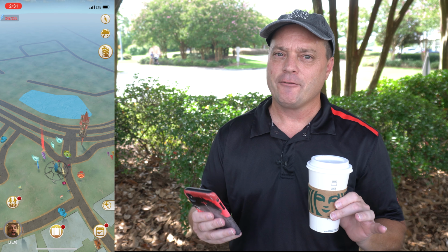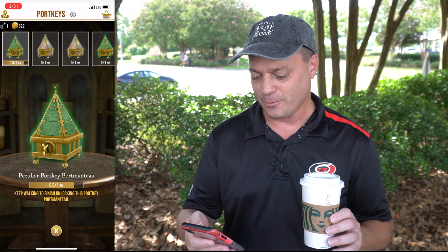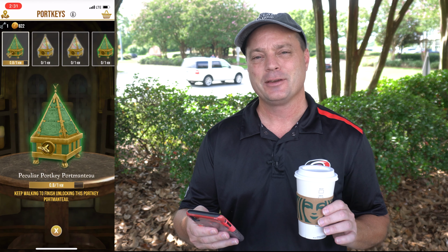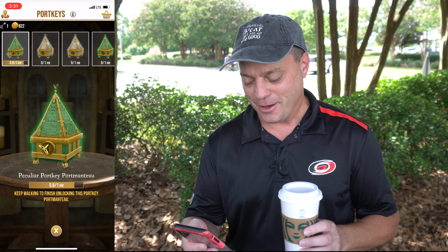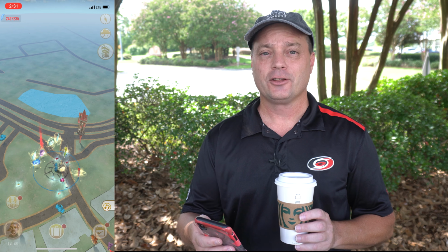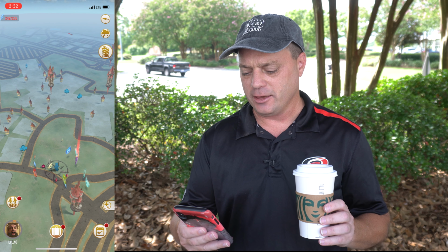So anyway, haven't put any distance on, obviously, since I really wasn't moving this morning. So that port key that I left yesterday, I think it was at 0.7, maybe 0.6, is at 0.8 now. So it hasn't moved too much. Our goal is still going to be to try to walk out those port keys. I am down here. I was just here a couple days ago.